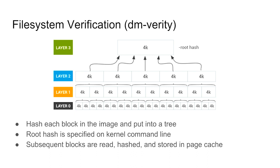File system verification is done by building the image that you're going to use for your root file system. It's going to be mounted read-only, so you don't have to worry about it being changed. Once you've built that image, you hash every block in the image, and then you structure these hashes into bundles and put all these bundles into a big tree. At the top of the tree, you have one hash that can be used to verify the next level of bundle hashes. And so you can go all the way back down and read out any block and verify it all the way up.